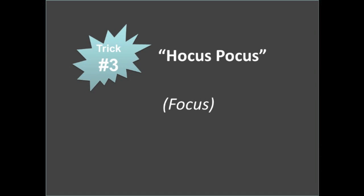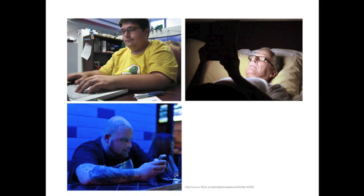So trick number 3, focus. Everyone talks about focus. Steve Jobs, you hear Kevin Systrom from Instagram talk about how important it is to say no. And I want to talk about focus in the context of understanding our customers and their mindsets. So we have 3 different types of customers in their unique environments.